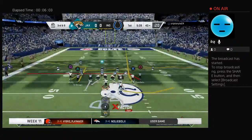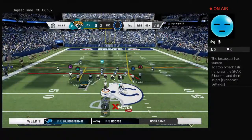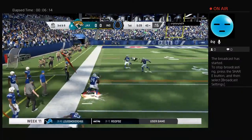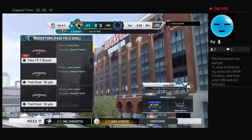The first down line at the 34 here on 3rd down. Throwing is Murray on 3rd down. That's complete to his speedy wideout Goodwin. Just a 5-yard pickup, and it leads to 4th down.